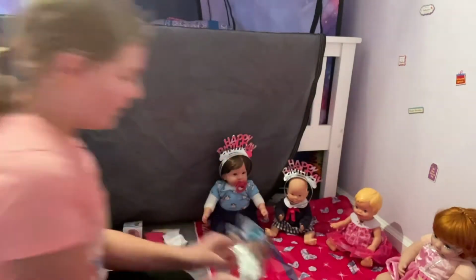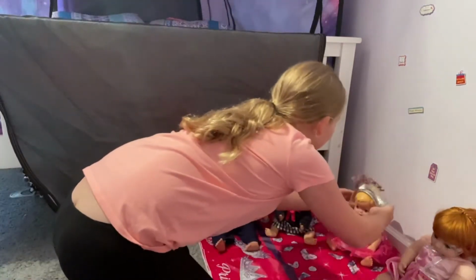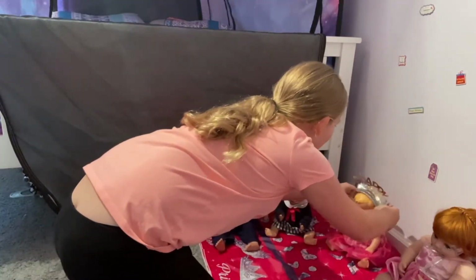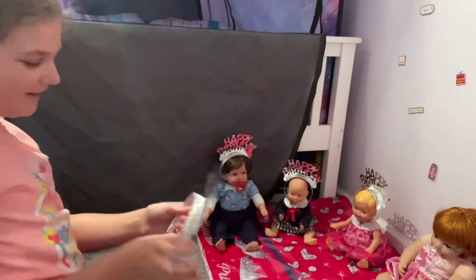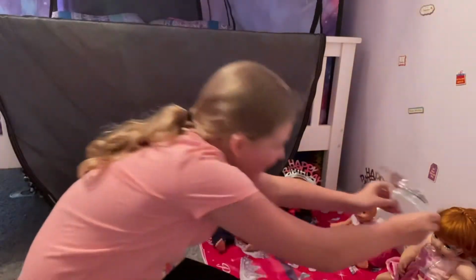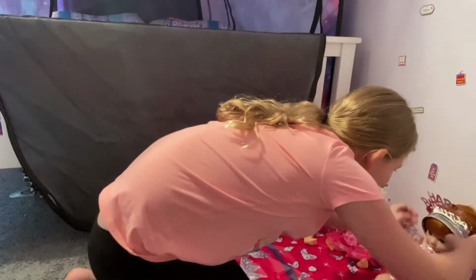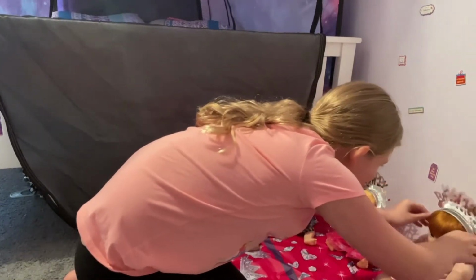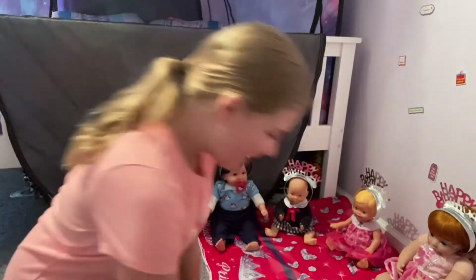And they all can wear one. This is such a special birthday party. Okay, and the true one who needs one, little Noelle. Here you go, here's your tiara. Oh, I think she looks really cute. Little party. Okay, guys.